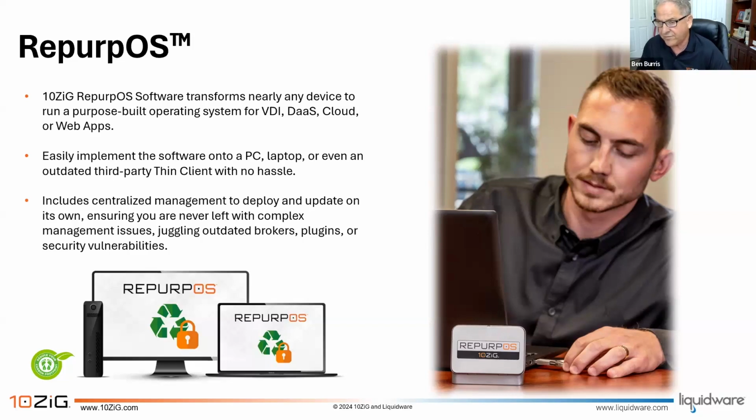This software takes any x86 chipset unit and turns it into a thin client that works under the Tenzing management console. That's very important because it then gives you one single pane of glass to manage everything. That's the purpose. It is free. We can get you copies to start testing right away. We give RPOS away so that people can get a look and feel very quickly of how Tenzing firmware works.